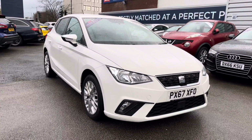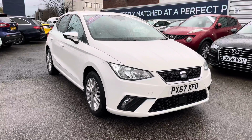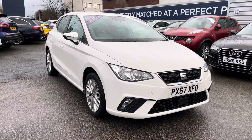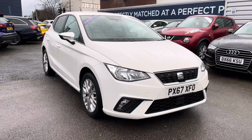My name's Daniel and I'm pleased to present you with this gorgeous Seat Ibiza SE. Now this vehicle is currently on 21,289 miles and it's finished in the colour candy white. If you'd like more information, please give us a call on 0161 885 0358. And now let's take a look around the vehicle here.